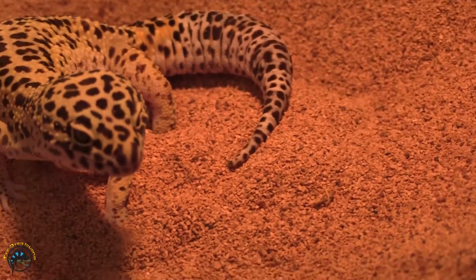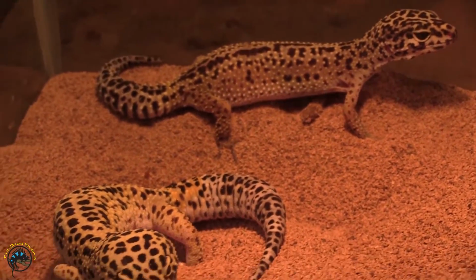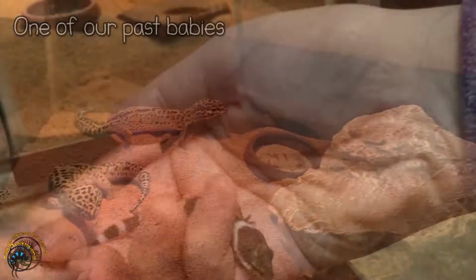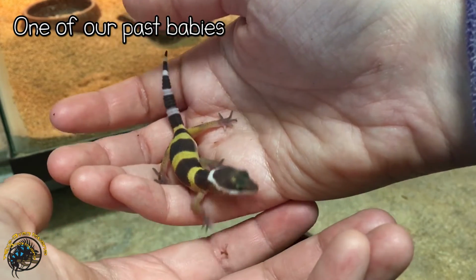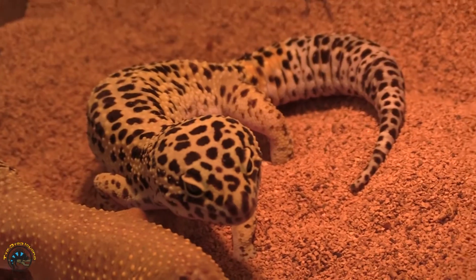And they're both, not her, you can see she doesn't have a lot of spots on her back, but these two are really spotty, so we're going to have some really spotty babies. Of course, when leopard geckos are born, they're always born with bands at first, and then those bands disappear, and then you get spots forming. It's pretty cool.